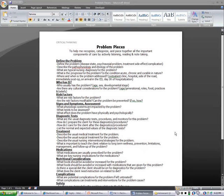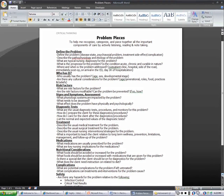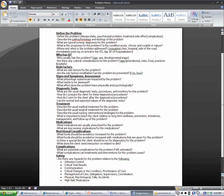This is another resource for you as you're studying, particularly as you get more into nursing or EMS or whatever your program is. This is a resource to you to try to study all the different pieces of information you need relative to diseases and alterations. So if you can answer, define the problem, identify who has it, who is at risk for the problem, what are the signs and symptoms of the problem, what do you need to assess, what is the care relative to the diagnostic test, what is the medical treatment, what are the medications, what are the nutritional considerations, what are the complications, and what is the care as it relates to safety.